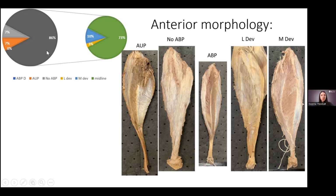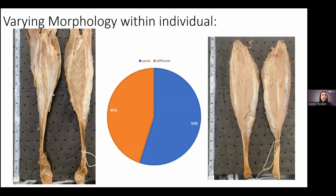So most of our samples were actually anterior bipennate and midline, which is shown by gray here and green. Although we did have some representation of the other morphologies. Looking at varying morphology within an individual, 55% actually had the same soleus on each leg. So whether that was the anterior bipennate morphology or any of the other ones, they were the same on both left and right side. However, 45% actually had varying morphology on each leg. So one maybe was anterior bipennate and the other one was unipennate, shown in this picture, which is actually surprising for me. I wasn't expecting to see that much variability within a single individual.